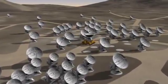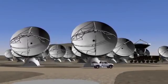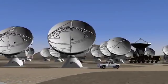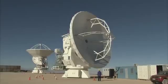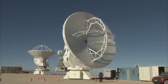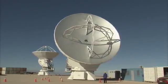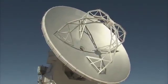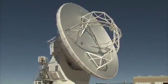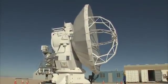There will be an array of 50 12-meter antennas acting together as a single giant telescope, and a compact array composed of 7-meter and 12-meter diameter antennas. The first 12-meter diameter antenna, built by Mitsubishi Electric Corporation for the National Astronomical Observatory of Japan, one of the ALMA partners, has just been handed over to the observatory. It will shortly be joined by North American and European antennas.